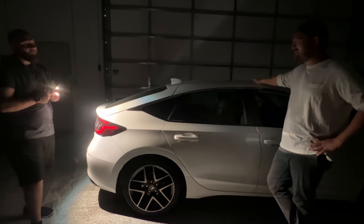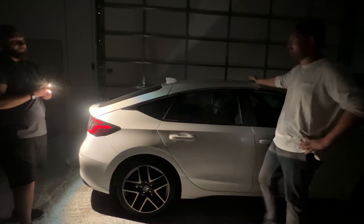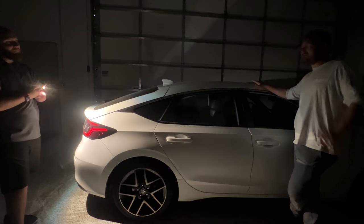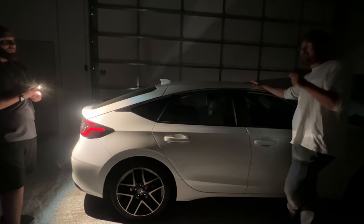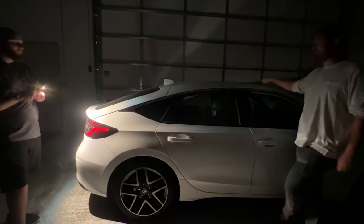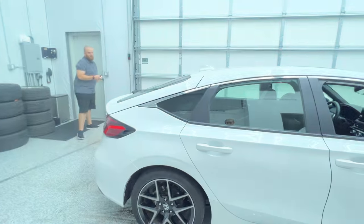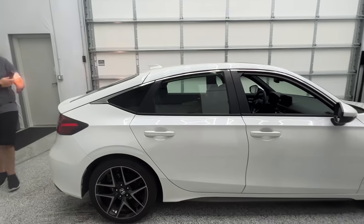Yeah, because we haven't seen any DA marks. We haven't seen any dust nib marks. But the one thing that I think could be a really telltale sign is when we get the paint thickness gauge out and we see what the difference is. Let's do that. Let me get the lights on here, and we can go around and check out what we got.